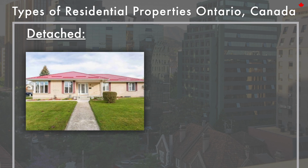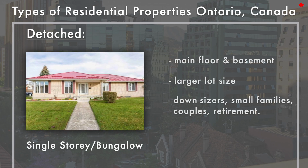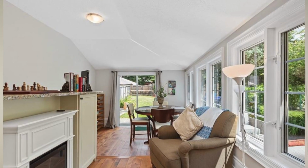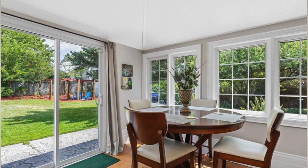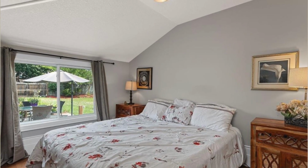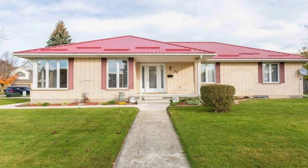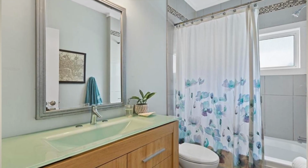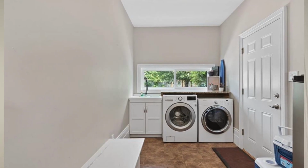First is bungalow or single story, popular for decades, really good for downsizers, small families, couples, or of course retirement. Basically one main floor that usually requires a larger lot size because your living area, kitchen, dining area, bedrooms, and bathrooms are usually on that main floor, as opposed to a 2-story home that you can build up. But people that love these properties are people that don't want that many stairs, and everything being on one floor is the convenience they desire.